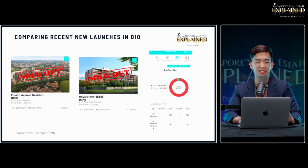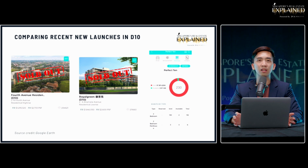And if you look at the availability of units in District 10, you can see demand is high. If you see a lot of units left over, you may be a little more concerned. But if you take a look at 4th Avenue and Royal Green, in 4 years they sold out, although they only sold out after TOP because the layout of some of the two-bedders was wrong in the first place. But all of these are sold out. This is something that can reassure you that resellability is there for District 10.